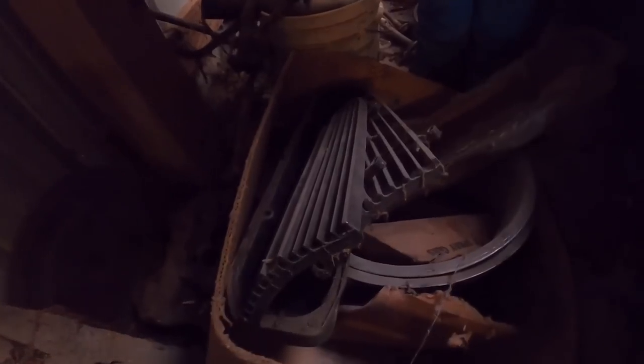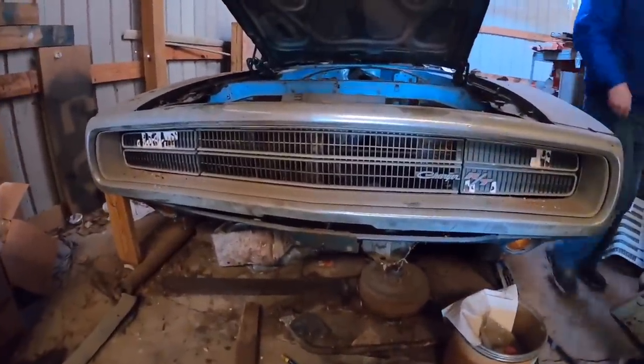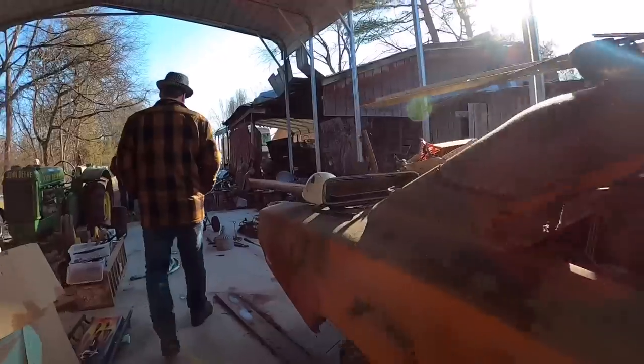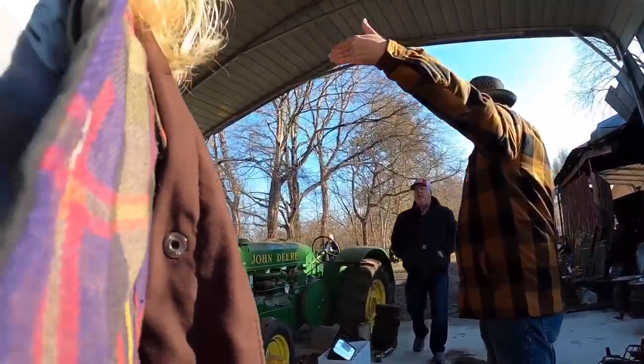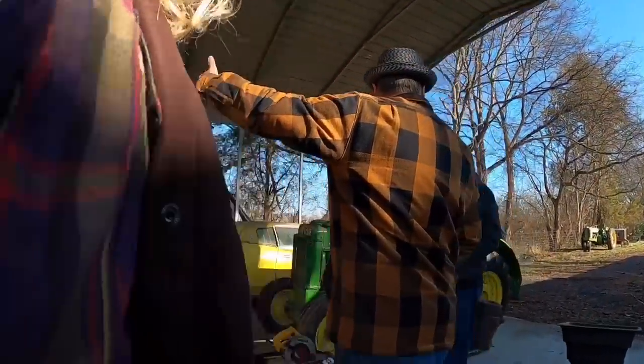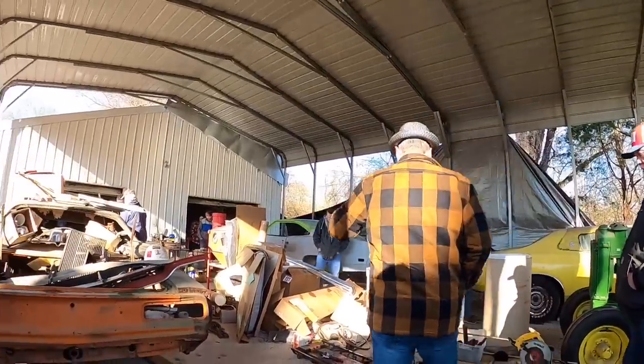71 Charger, 72 Charger stuff here. Yeah, these guys don't have a clue. Nice grill in it. Some more questions for you. There's stuff back in behind, but there's nothing saying it's a lot number. There's bucket seats and stuff back in there. Can I show you?